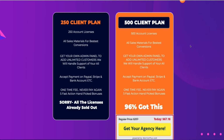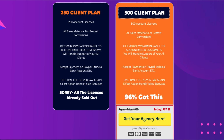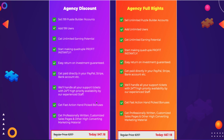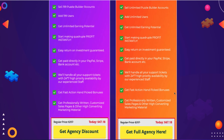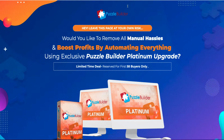So then this is another one. This is selling as an agency, actually representing people and actually creating their books for them as an agency. That's $67.18. Again, I wouldn't bother. This is the downsell, so the discount is $47.18 and $67.18. And then let's go to the next upsell, which is this platinum.